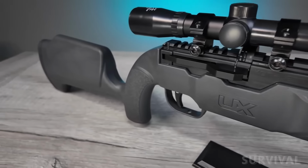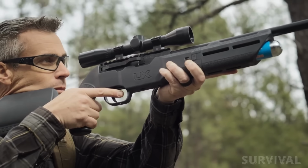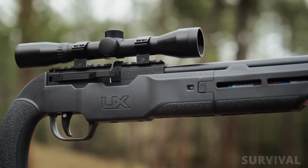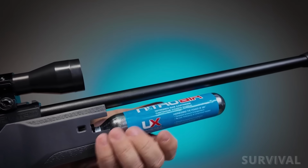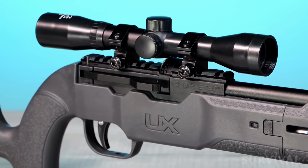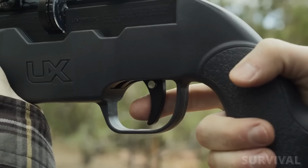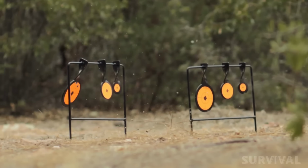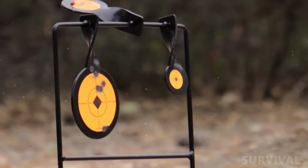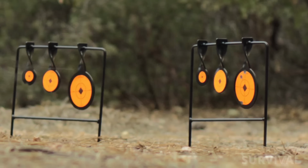Additionally, the Komplete NCR sports an adjustable trigger, top-mounted Picatinny rail, and M-LOK slots in the bottom of the forend. Included with the purchase of the Komplete NCR are a nitro air cartridge, 4x32mm scope with rings, and 2 multi-shot rotary magazines. MSRP for the Umarex Komplete NCR is $199.99. As for the nitro air cartridges, a 2-pack will set you back $24.99.